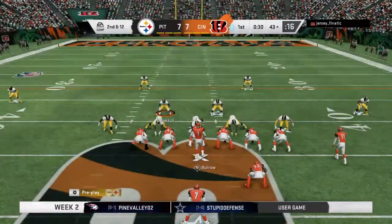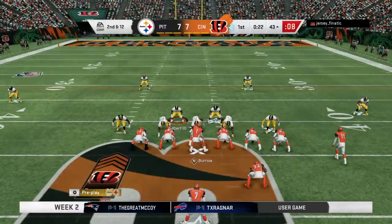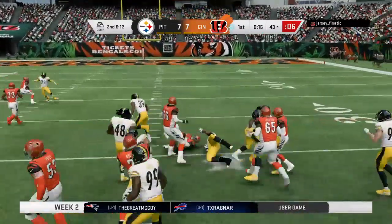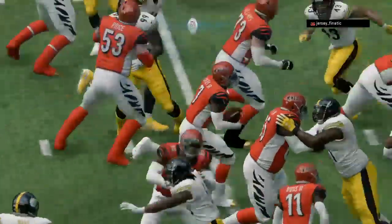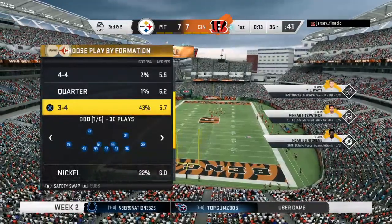Now a handoff here to his running back. And down to the 36-yard line here. Now the defense going to use the first of their timeouts. They'll have 2 remaining as we step aside here in this 1st quarter.